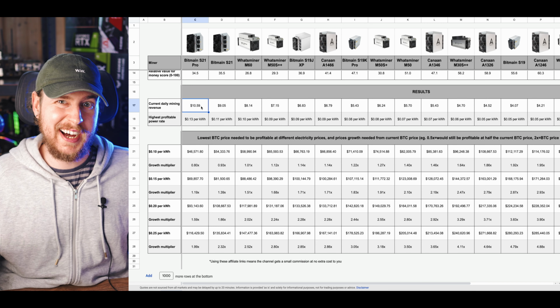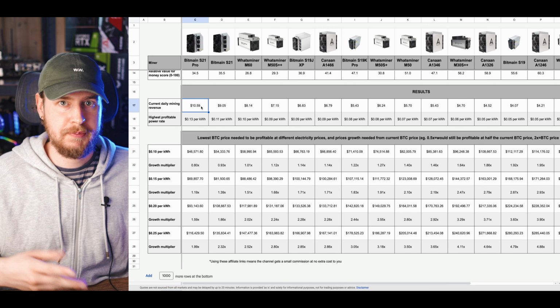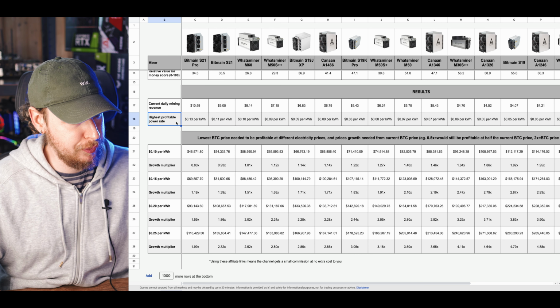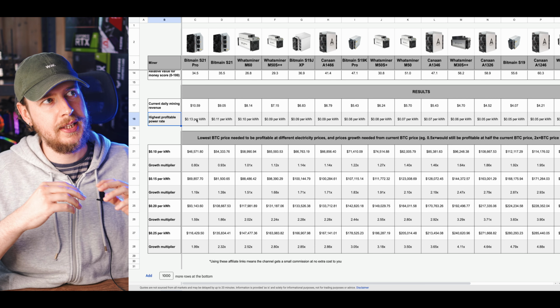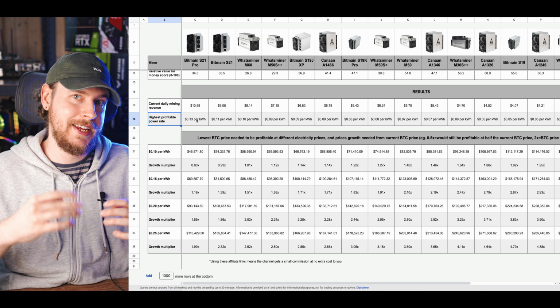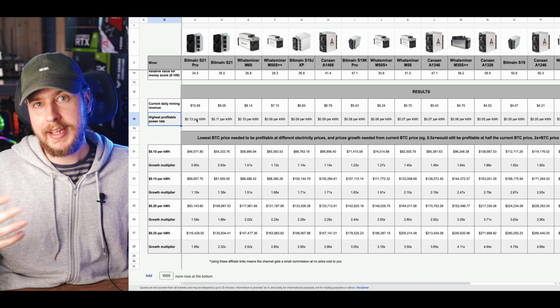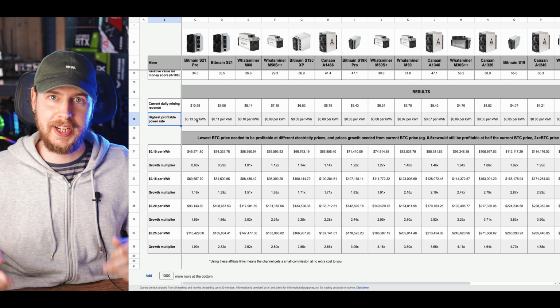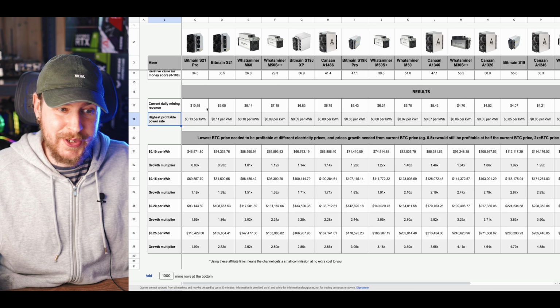And of course this is highly related to Bitcoin's price, as well as the network hash rate. But what I think you might find more interesting is this row here, which is the highest profitable power rate. What this means is, if your power price is higher than this, the miner isn't profitable, and if your power price is lower than this, then the miner is profitable at the current network hash rate and the current Bitcoin price. And as you can see here, it isn't looking great.